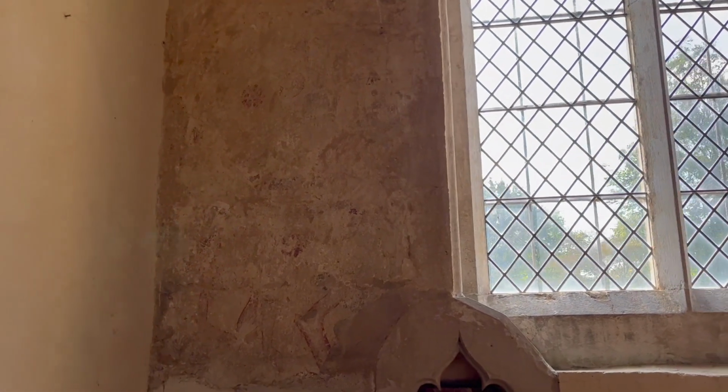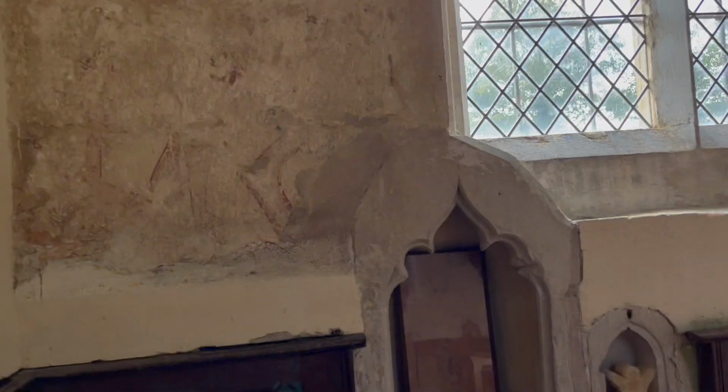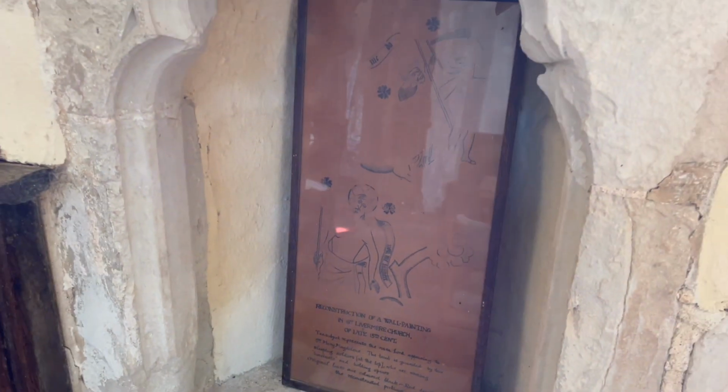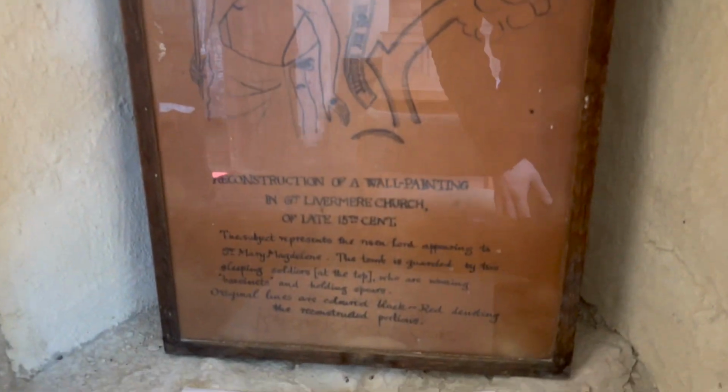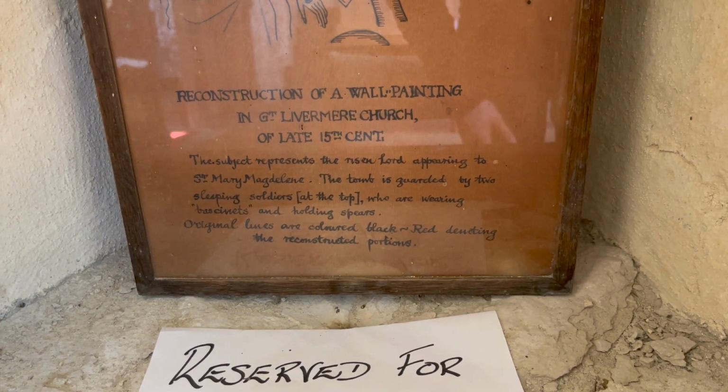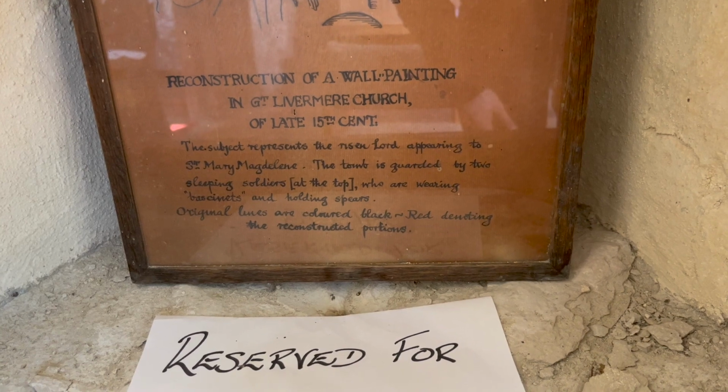And here's another wall painting here. I mean, clearly it's not much of a painting anymore. That's my hand there trying to get rid of that light. You can see it in better detail, but it didn't work. It just messed up the focus and revealed my hand to the world. But this helpful thing gives an example of what was meant to be seen on the painting. It's the risen Lord with the sleeping soldiers.